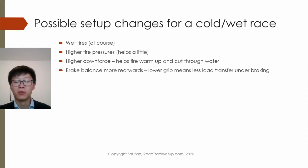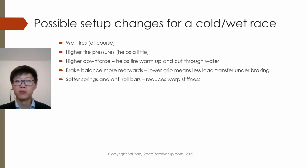The brake balance needs to be more towards the back than in a dry race, because with the reduced grip, there's less load transfer under braking. Softer springs and anti-roll bars are helpful to reduce the warp stiffness. Warp stiffness, or warp, is when you have, say, vertical input at just one wheel, so the two axles want to roll in different directions. That's called warp. And in general, you want the warp stiffness as low as possible for maximum traction. But that is a trade-off with your roll stiffness, which helps with responsiveness.